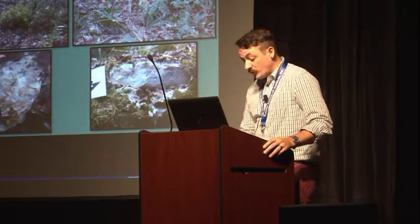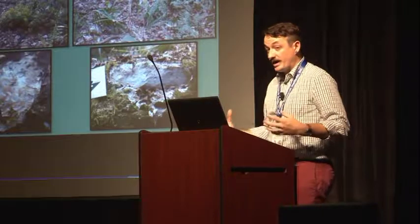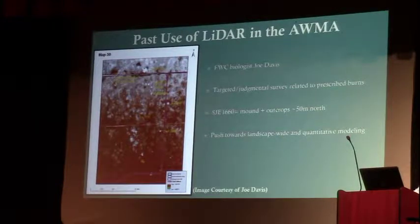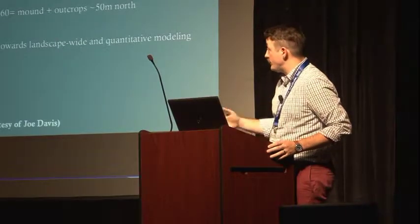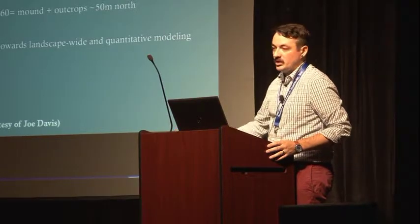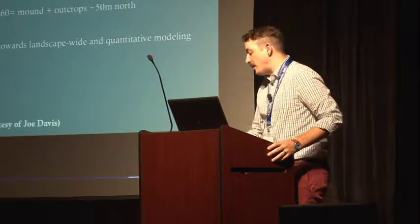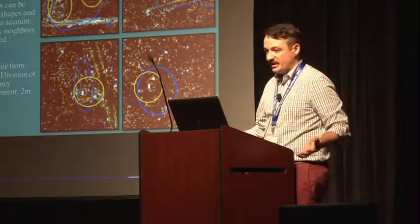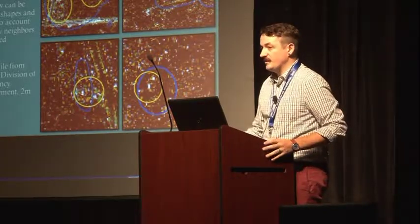So what we've been trying to do to move forward, in order to achieve this representative sample, or at least get the lay of the land for where these quarries are actually available, has been through the use of LiDAR. This has been used by FWC biologist Joe Davis, who's a really awesome guy who works out in the Aucilla Wildlife Management Area. And he's been using LiDAR in conjunction with a targeted and judgmental survey related to prescribed burns, okay? And so he's been using this to push towards a landscape-wide approach. Joe will use this information, and then after a burn, he'll go out and try to find these sites when the vegetation is cleared off. And so myself and my colleague Morgan Smith have been working to try to automate this process, because you can't automate Joe Davis, right? So we're trying to duplicate him within GIS.